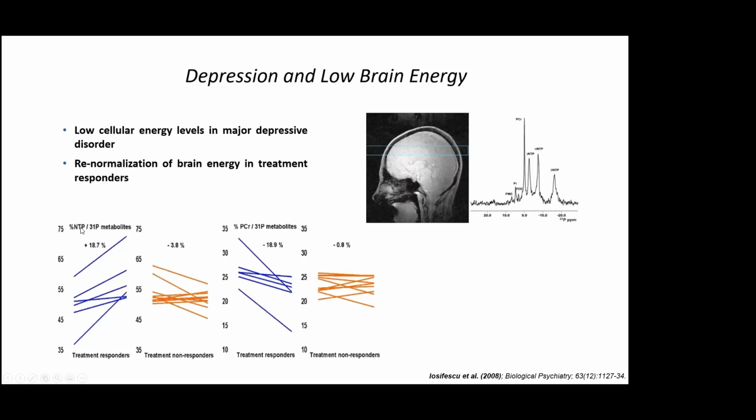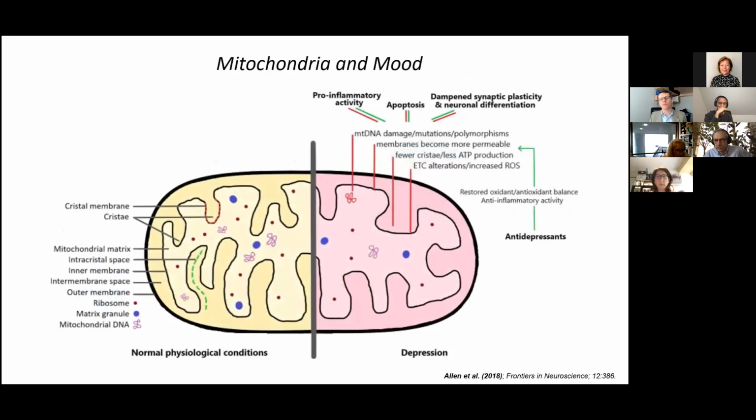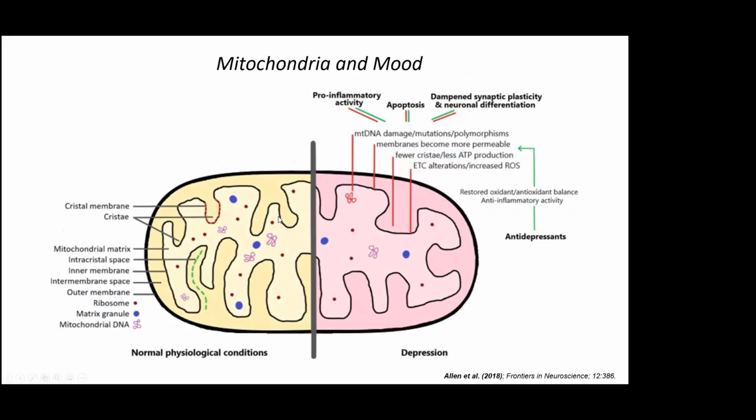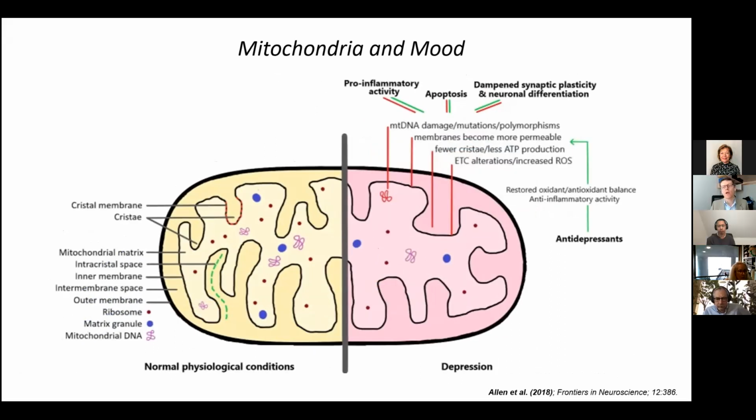You could actually see the indicator of NTP level, nucleotide triphosphate, increasing in this voxel of the depressed brain as response occurred. This was different from non-responders. So that really launched us into this understanding of depression as a metabolic or hypometabolic condition. Other groups have deeply emphasized how the mitochondria in the depressed subject, here in pink, differ highly compared to the healthy subjects, for a number of structural and functional reasons. There are DNA damages, mutations, polymorphisms, abnormal cristae, but also abnormal electron transport chain, and ATP production is abnormal.